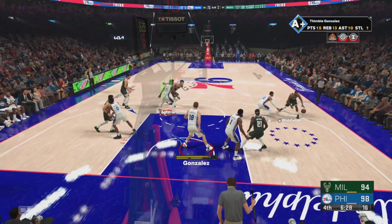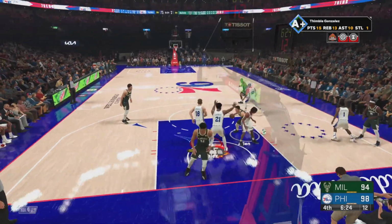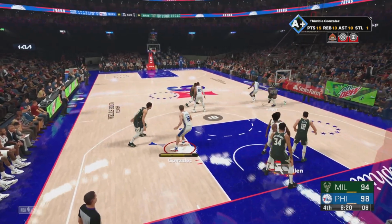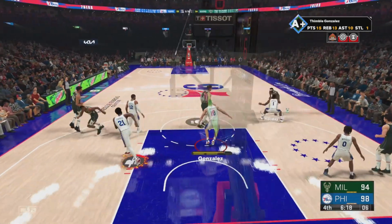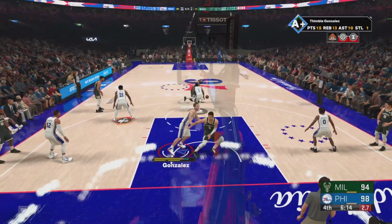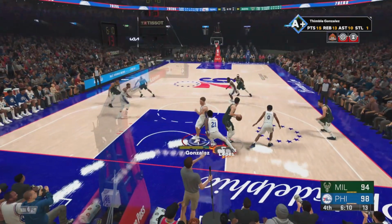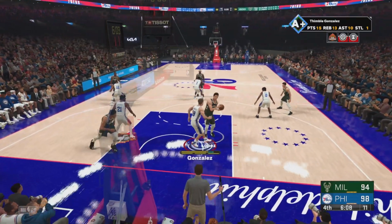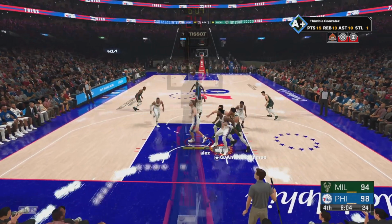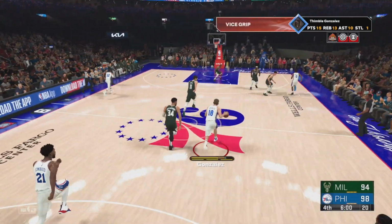Giannis outside. Middleton finds Allen. The kick out to Holiday. 6 on the shot clock. Let's go. They get the rebound. Here's Lopez. The putback. And Joel Embiid pulls it down. Philadelphia leading by 4.